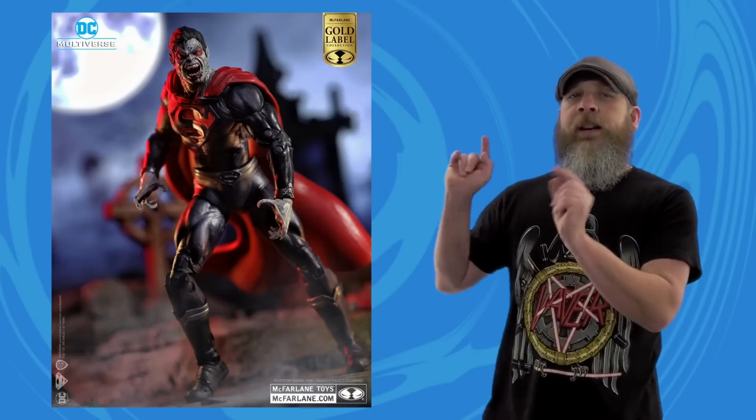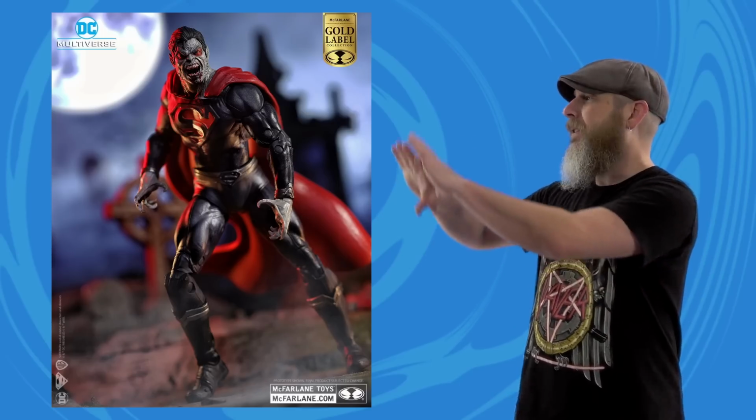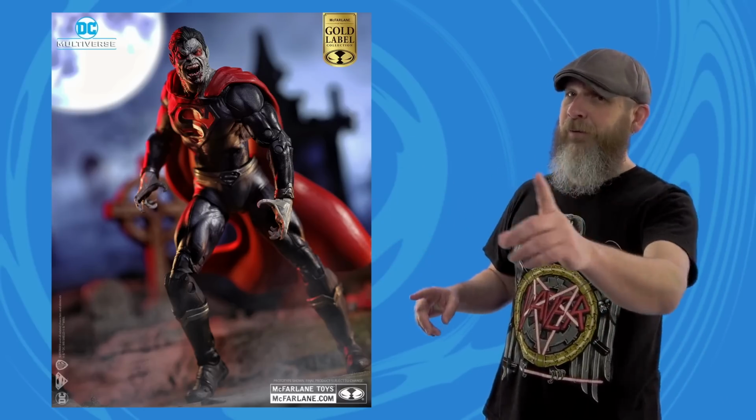Let's start things off with a couple of McFarlane Toys DC Multiverse announcements. I think we've heard the rumors, or a blurb, or a teaser of some kind, but here is the Walmart exclusive DC vs. Vampire Superman in all of his undead glory. Nice to see the Page Puncher's body getting some reuse because I like that sculpt. But speaking of sculpt, you can't deny that the head looks awesome.